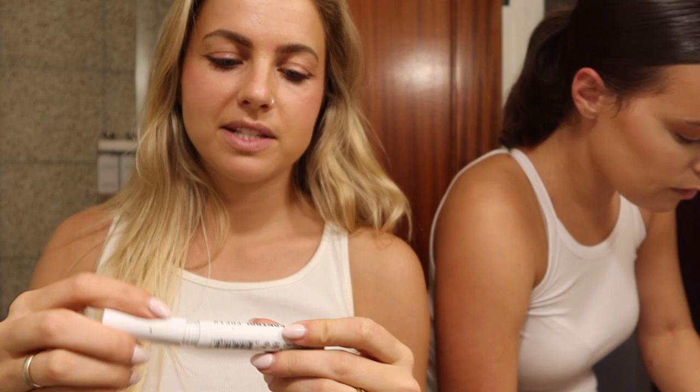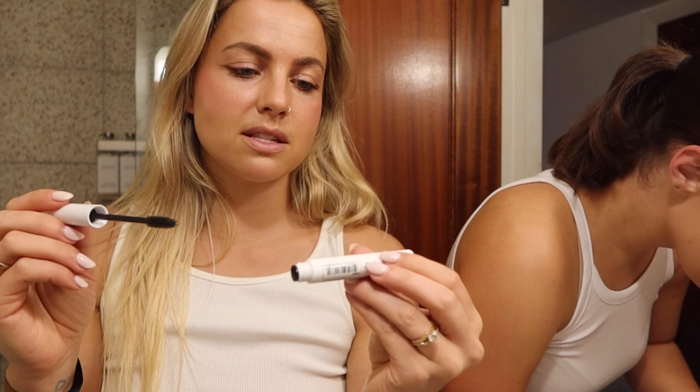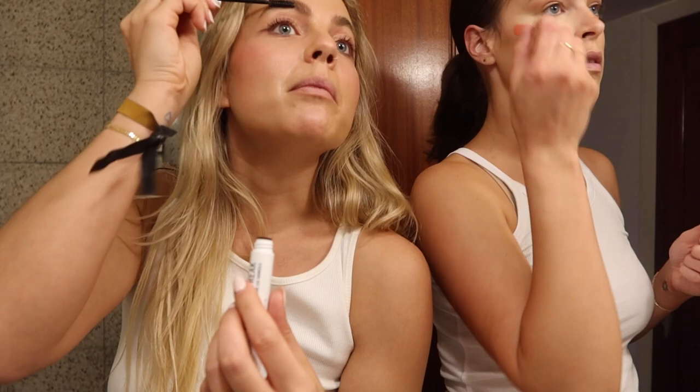Maybe I'll put a little bit of shadow on too. Getting better at this whole eye thing, you guys. Okay, I was talking very recently about how I kind of hated the brow gel that I was using and it just ran out, so I just got this one. I'm pretty sure this got sent to me in a PR package. I don't even remember what brand sent it, but it's the NYX Control Freak brow gel, and I already like it better than the Makeup by Mario one that I was using before.